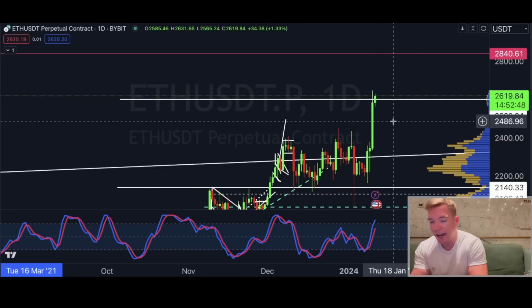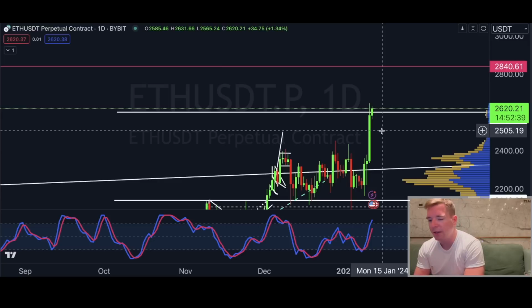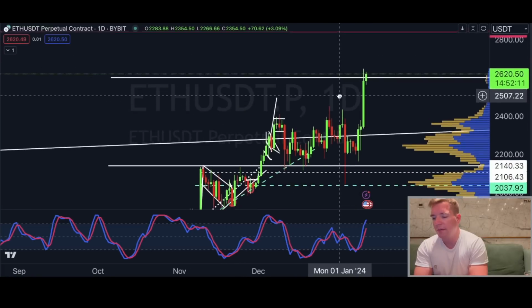And I actually opened a new Ethereum trade earlier today. And now that I see this target, I might actually adjust my target a little bit to $2,840. And if I'm far enough away from my stop loss, my liquidation price and my entry price, then I will actually raise my stop loss and target $2,840 over the next, potentially even the next couple of days. And this is right now the biggest play that we have in the market.